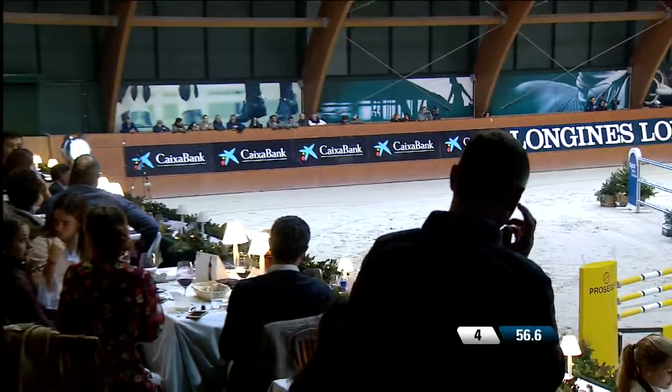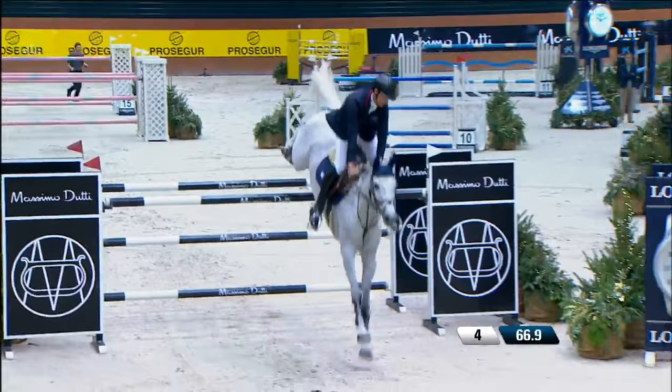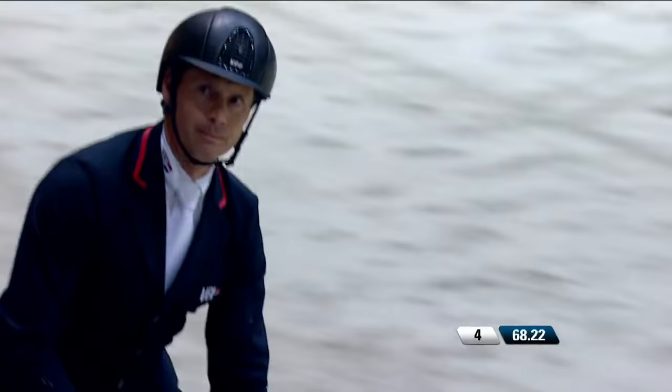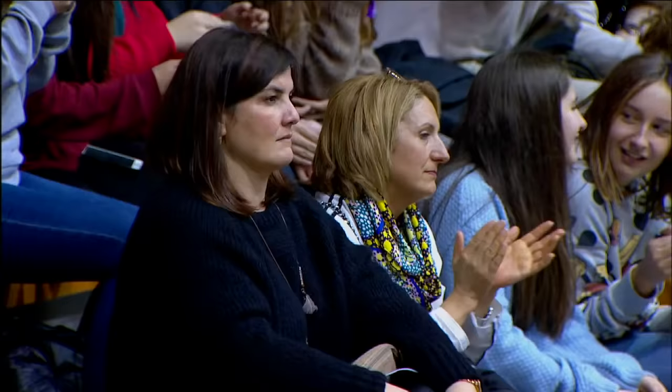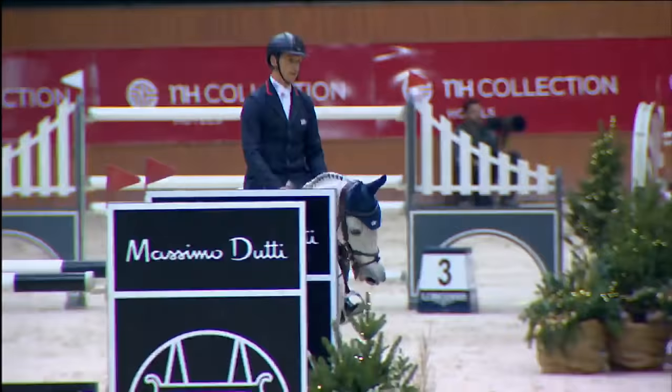Disappointing, would have been a very, very competitive horse for the jump off. This horse is fast, and Leopold has been very successful in this arena. So, unfortunately, coming home on four faults. And just two to go before the jump off.